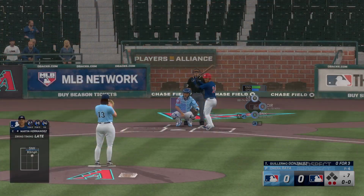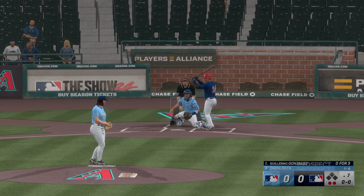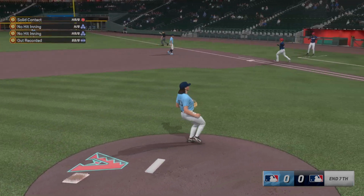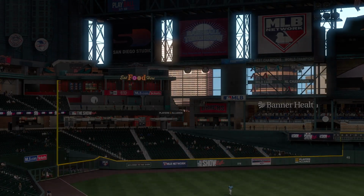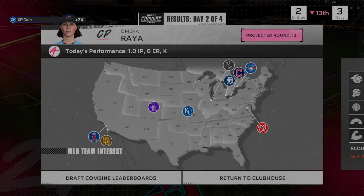Digging in, Guillermo Gonzalez. That one hit to right, makes the play, and it's out number three. Nothing across here this half, looking ahead to inning number eight. Back now, new pitcher on the mound as we roll into the bottom of the eighth, James Sutter.